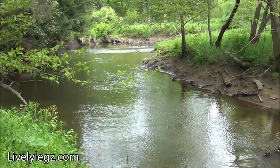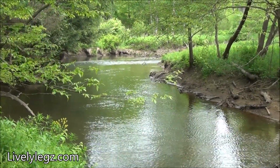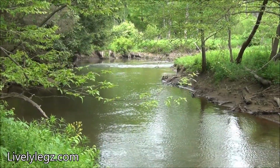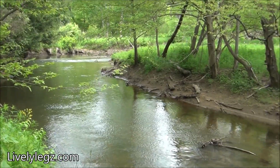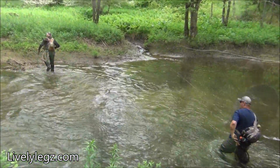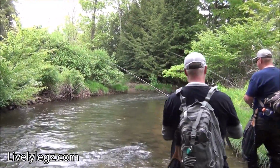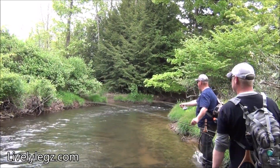The idea is that you don't want the fish to know you're coming, so you stay out of their view because they're facing upstream, and you don't put murk in the water as you're coming down through, and give them any kind of idea where you're coming from or that you are coming. And we're looking at a beautiful run to start the video in the Big Shrive.